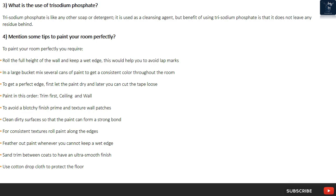To avoid a blotchy finish, prime and texture wall patches. Clean dirty surfaces so that the paint can form a strong bond. For consistent textures, roll paint along the edges. Feather out paint whenever you cannot keep a wet edge. Sand trim between coats to have an ultra smooth finish. Use cotton drop cloth to protect the floor.